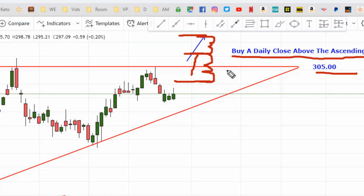If after entering the trade you get a candle that closes back inside the triangle pattern right here, we'll take the loss right then and not wait for it to hit the stop loss. Our intention is that a breakout from these patterns should be explosive and hit our target fairly quickly. If the momentum goes away, we want to shut the trade down without taking a full stop if possible.